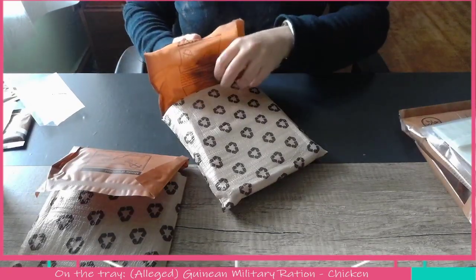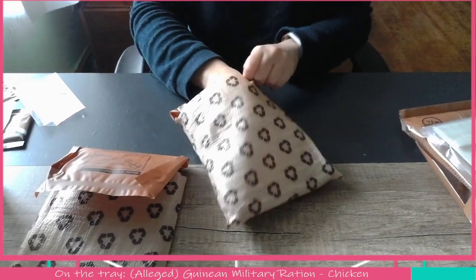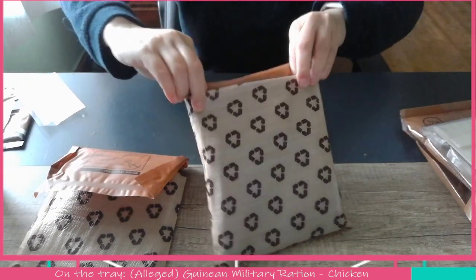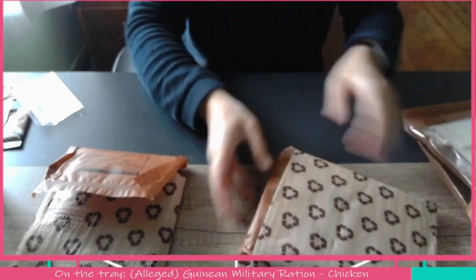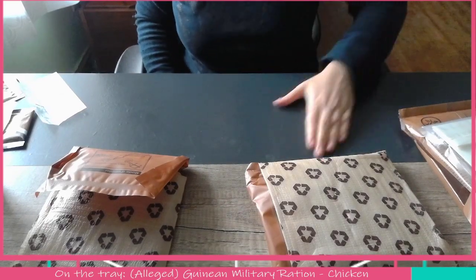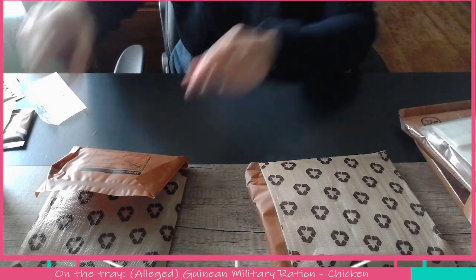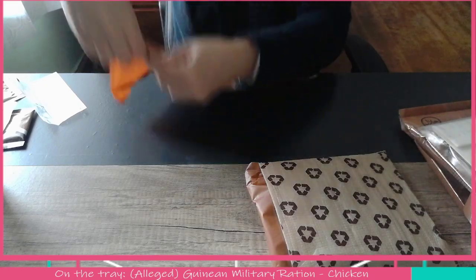Fold the top into the insulation sleeve, so it's nice and cozy, and it's starting already. The instructions say to let it go for 50 minutes, turning over each 5 minutes, so we'll do that. Start the other one.